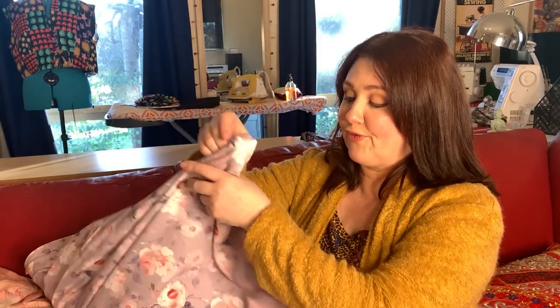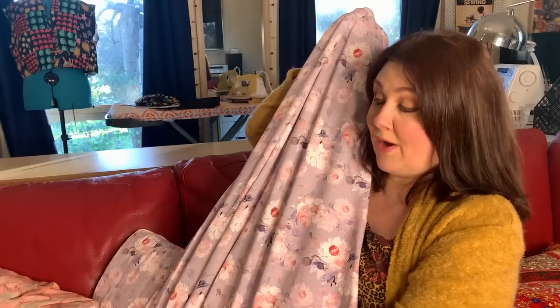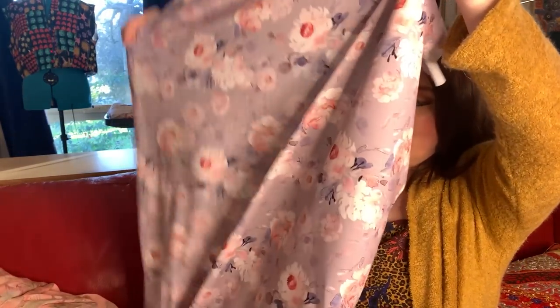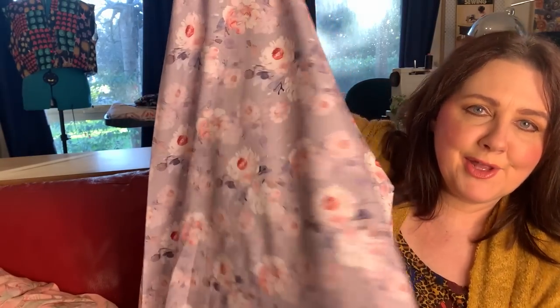So if you love these, I will definitely be getting some more in for spring, summer. And I love their color range. It's very, very unique, but their prints are also really unique. The first one I have here is called Le Jardin, and it is a magnificent mauvey lilac color French terry. It's 250 GSM, and these are both 150 wide. And the color in this is just so delicate and powdery and pretty.